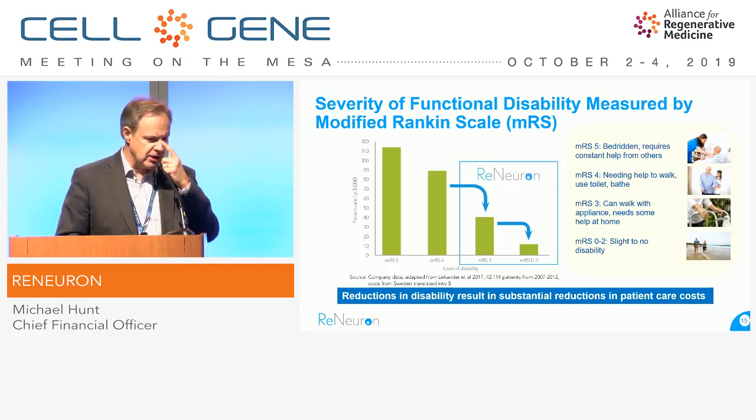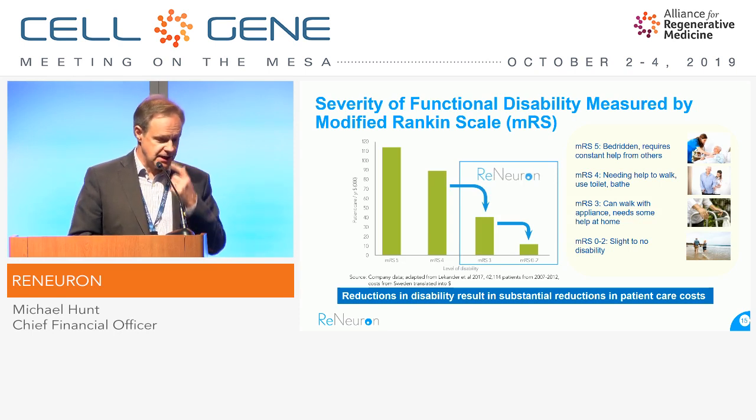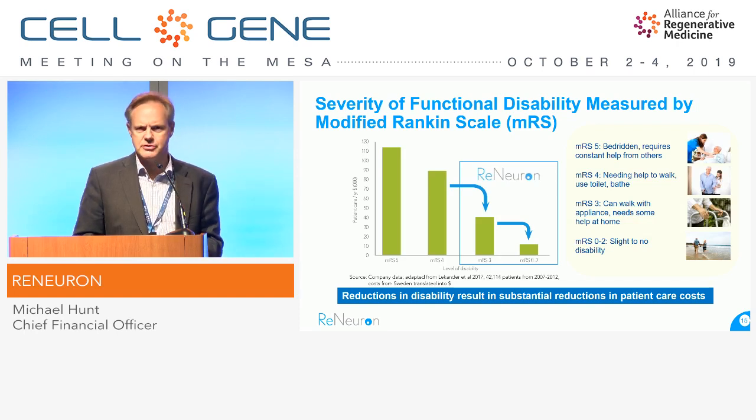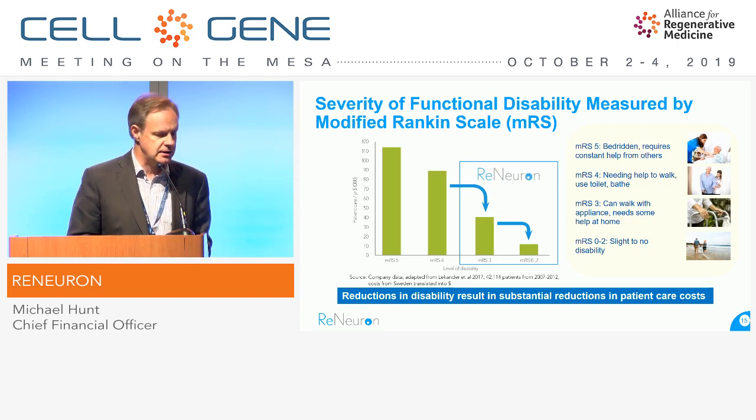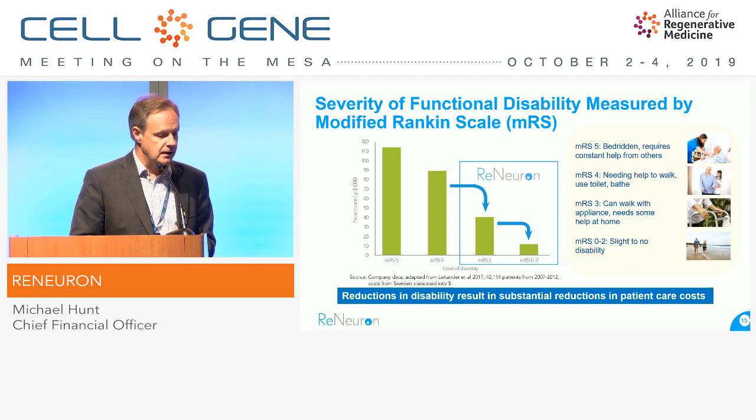And a way of measuring motor deficits or dependence or disability in these patients is what's known as the modified Rankin scale. It's a classic measure of disability used in disability studies. And as you can see here in the chart, and actually this is taken from a registry study published a couple of years ago in Sweden in over 40,000 disabled patients, you can see that modified Rankin as a 5-point scale measures the level of dependence in these patients. The higher you are up on this scale, the more dependent you are.